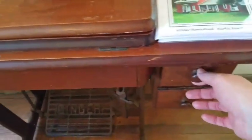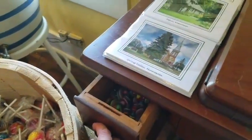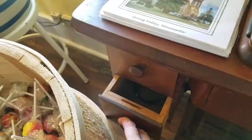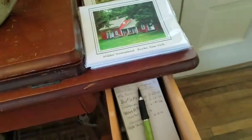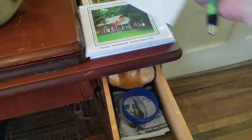Let's check in here. Empty. No, looks like some beads. That one doesn't open. There it is. There's the log. It looks like there's some little trinkets and things.